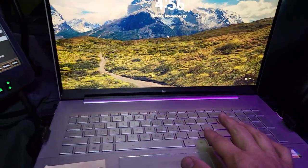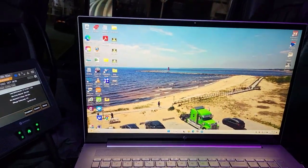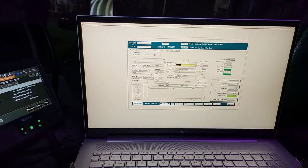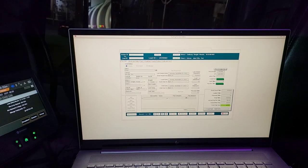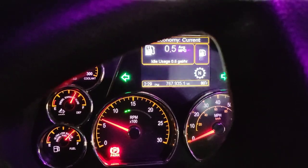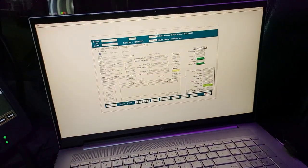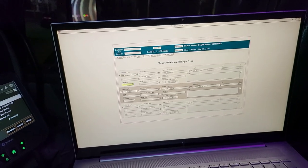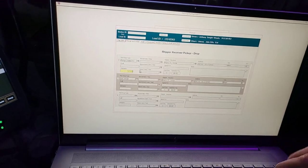All right, everybody, we are back. It's now 4:56. We got to be at the port at such and such a time, so we're here with my load. Let's come on here and find out where I'm at. It's Sunday. We're entering my mileage here. There it is, 767-935. We are in transit, because now it's not an available load, it's actually an in-transit load.